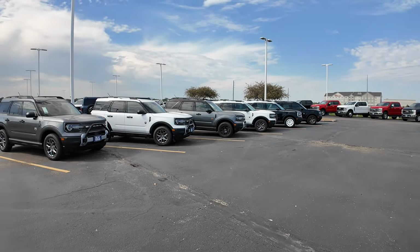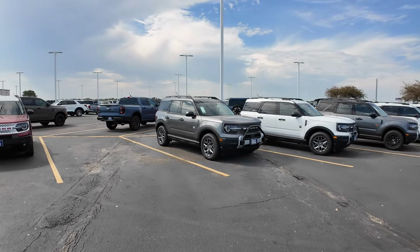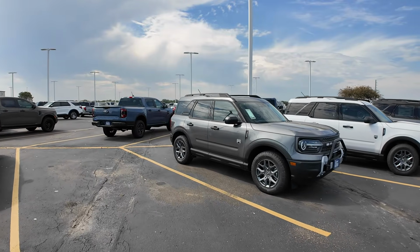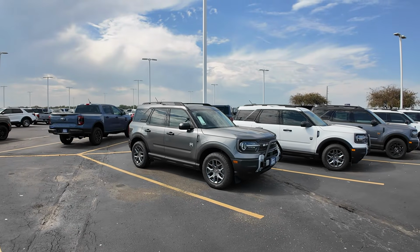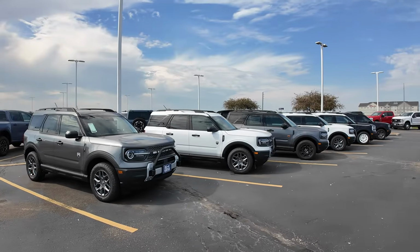But we decided, let's extend that to these Black Diamond off-road packages. They're a little more expensive. They're about $2,000 more or something like that, or just a few dollars more. So we're extending that. We're going to be doing $299 a month lease on this vehicle right here, the white one right there, as well as the other white one.